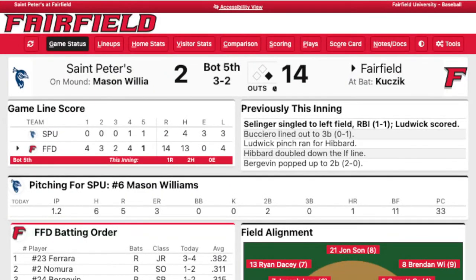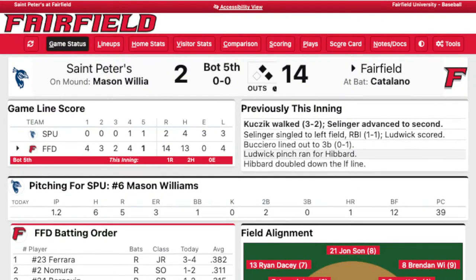And it looks like for your St. Peter's Peacocks, they have a new first baseman, subbing out Johnson, who went yard last inning, in fact, for number 27, John Wade. I think that's the only defensive change they have made so far. And Sellinger's going, but that ball is looked at for ball four from Kuzik, putting two on with two out here for pinch hitting number six, Nick Storino.